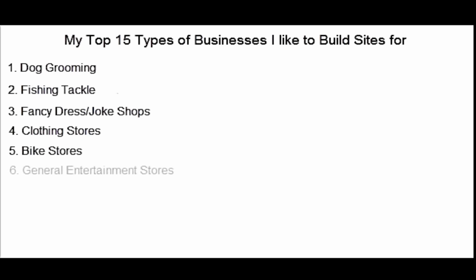Number six, general entertainment stores. So this just speaks for itself. Basically any type of store that offers any type of entertainment, then this is always great to build a website for. Number seven, salons. If you've got any salons in your local area, again, this is a very popular niche. So there's always going to be salons in your area, so this is a good type of business to approach.